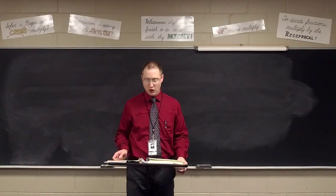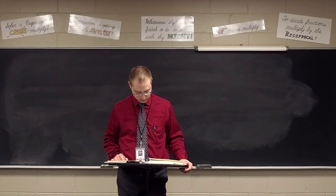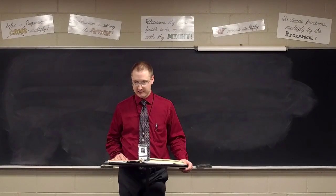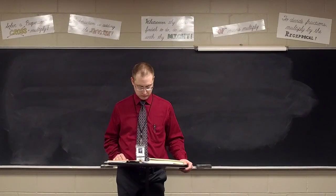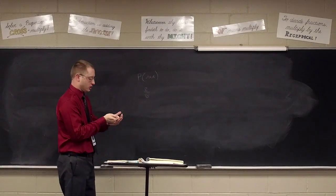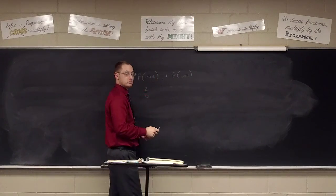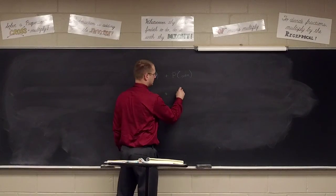What's the probability of red or odd? Joshua? What's the probability of red, first of all? 1 to 3. Well, just without reducing, 2 out of 6, right? Probability of red is 2 out of 6, because 2 spaces of the 6 are red. What's the probability of an odd number? 3 to 6.